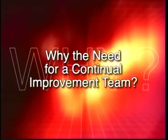Jerry Wright. And I am Nadra Hatchett, and we're part of the Instrument and Payload Systems Department here at the Marshall Space Flight Center. We're here to describe how the Enhanced Manufacturing Capabilities team worked to improve manufacturing performance at the Marshall Center. Why the need for a continual improvement team?